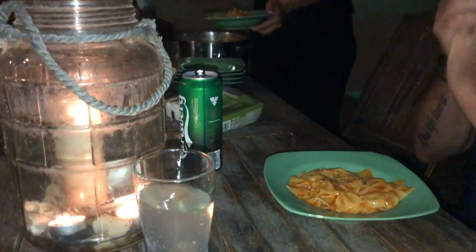Just pass it all the way around the table now. So nice. You can just pass it to him. What's that? Nom nom, thanks. Oh, alright, you can have that.